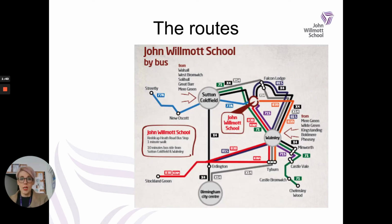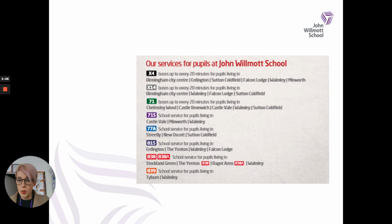When you go onto that website, you can plan your journey and look at bus routes, but you will also get this in your transition pack. And this gives most of the bus routes to John Wilmot School. Perhaps some of our more popular or most used buses are the 838, the 839, the 815. You can see those routes, and actually, maybe you've seen those buses or know where those bus stops are. There's a little bit more detail about where those buses stop and how regularly they come.